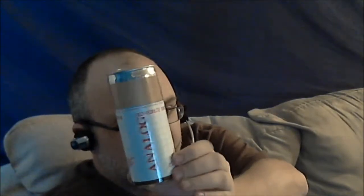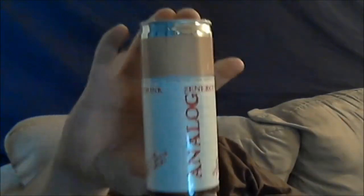Other interesting things that were unveiled there: Analog. It's an energy drink. The guys from, let me get this right on the side, Pananal, Juicy Vapor, and iVape came up with a series of energy drinks for vape meets, vape stores, people that like energy drinks. Analog is the sugar-filled one. Now, if you're like me and can't really have a lot of sugary drinks, they have Digital, sugar-free.